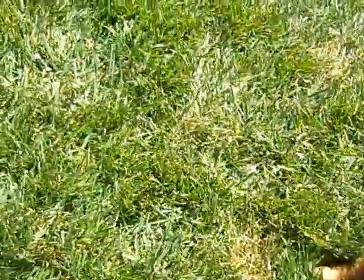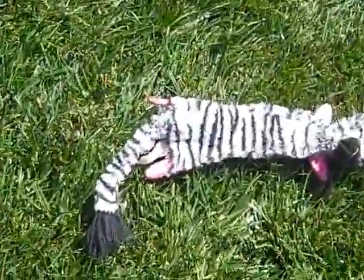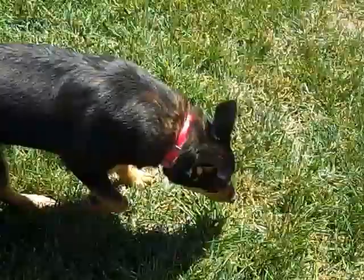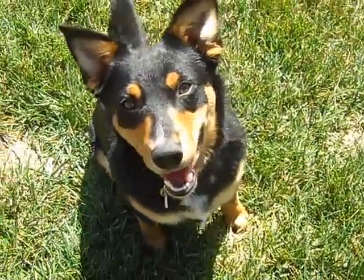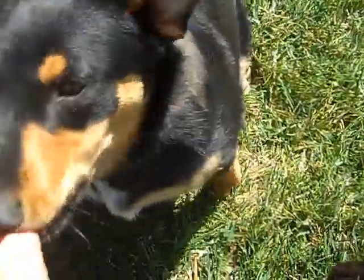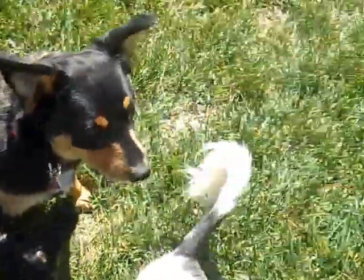Good girl. Come here. Come here. Get that toy. Get that toy. Tabatha, come on. Tabatha, get that toy. Not interested? You just want another treat, right? I understand. Okay, try to take them gently.